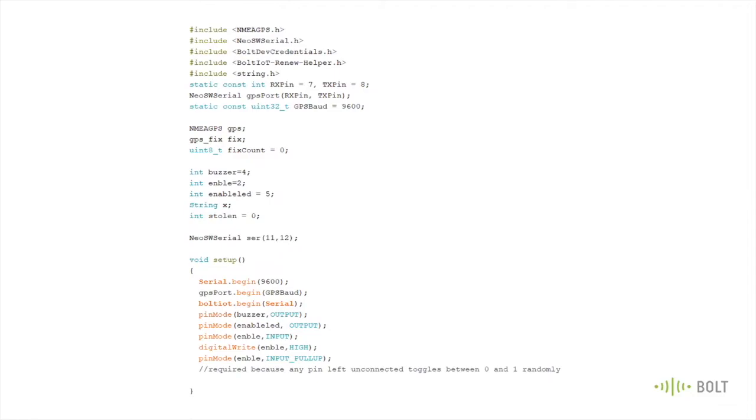Okay. We are defining a baud rate of 9600, which we will use in every place for all the communication. The baud rate in all the devices must be the same for communication. So this is a static constant 9600. Okay. For retrieving data from the GPS module, we need to create an instance of the NMEA GPS library, which is here, GPS. An instance of the NMEA GPS library is GPS.